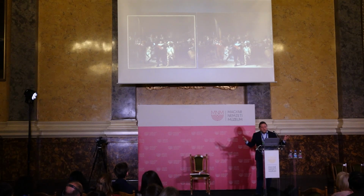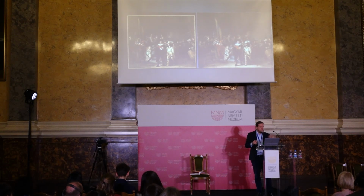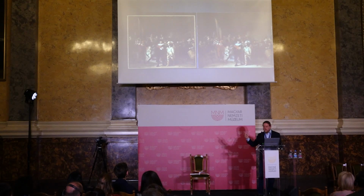Now, the good news is that the main figure here, Banning Cocq, liked the Night Watch so much, remember it's 4.5 meters wide, that he commissioned another painter to paint a small copy, only 80 centimeters wide, to hang in his house. And this is before it was cut down. So that's what you see on the right.